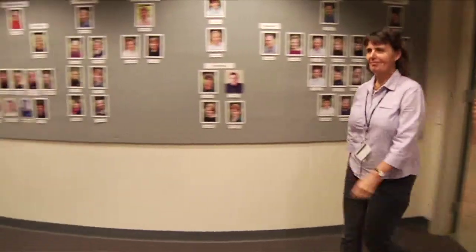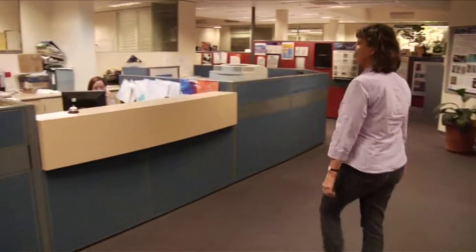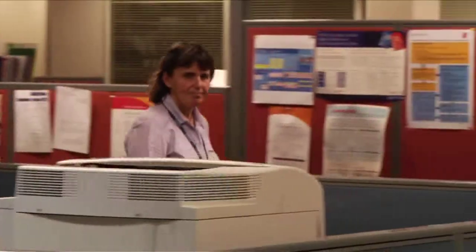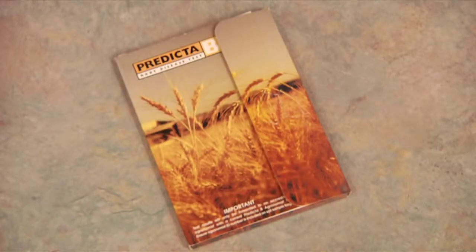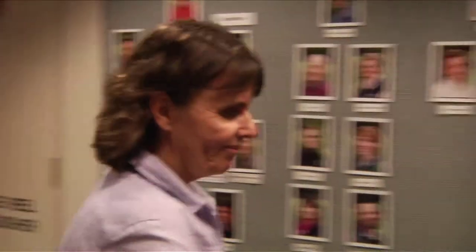At the South Australian Research and Development Institute, DNA-based new tests for soil organisms are being developed. Tests which can be added to the suite of soil tests SARDI already applies in the Predicta B package used by grain growers and farm advisors.